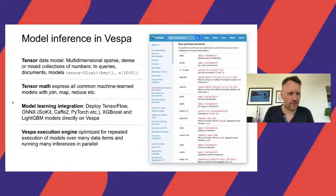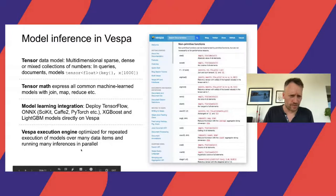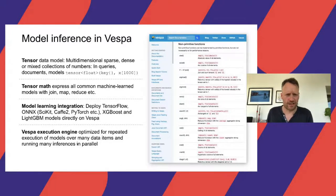Or if you don't want to write your expressions by hand, you can just deploy TensorFlow or ONNX or XGBoost or LightGBM models directly in Vespa, and Vespa will do the translation automatically when you deploy the model. So we have our own tensor execution engine inside Vespa that is optimized for repeated execution of the models over many data items, which is what you typically want to do in these kinds of systems, right? You're not just evaluating over a single data point per query, but you're evaluating over many data points, articles or movies or whatever it is.